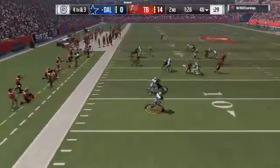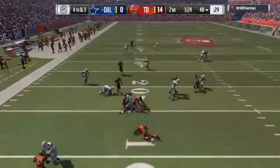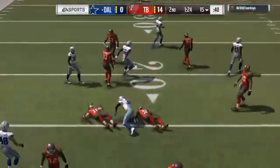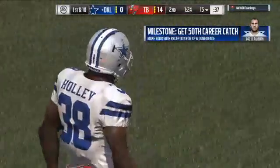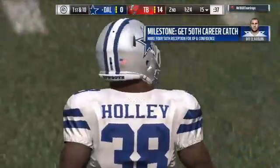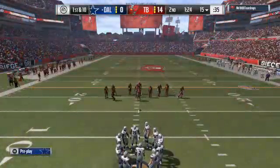And he'll take this in at the 1-yard line. Nice job bringing that one back. 14 on the return. And the Cowboys will take over the football with a 1st and 10. Here's the Dallas offense now heading back out onto the field.